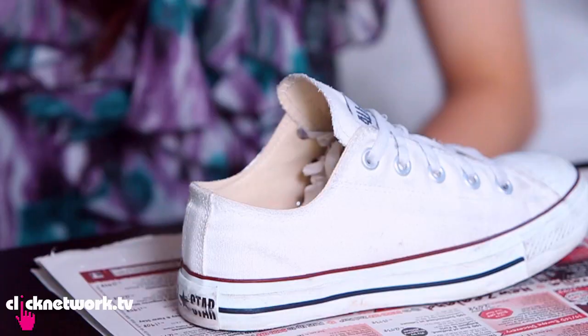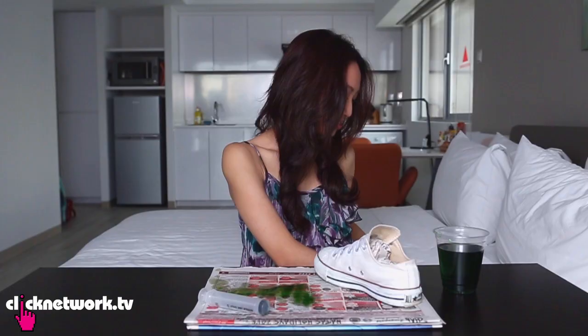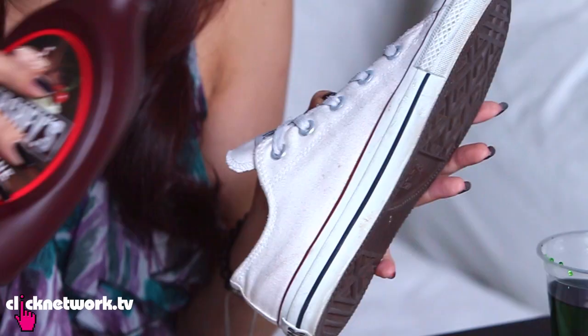Now I have with me a white shoe that I'm gonna test it out on. Wow, whoa, whoa! This thing is just bouncing off. Okay, wait. It took the water. Now let's see if it can handle... Ding, ding, ding, ding. Chocolate sauce! We saw this experiment on YouTube as well. I really wanna see it in real life. Ready? Let's go. What the what?